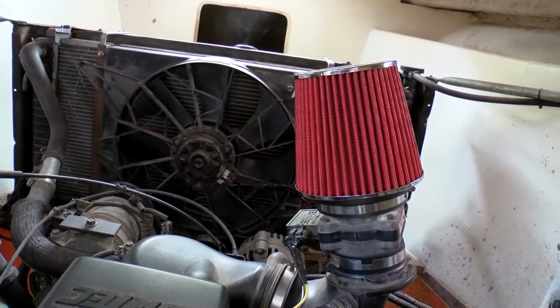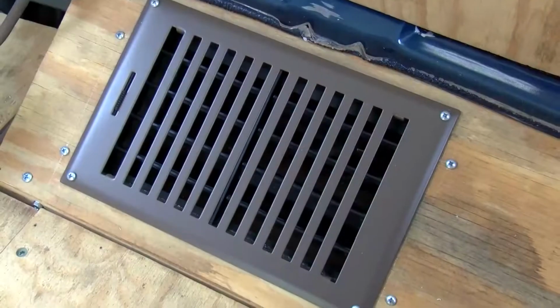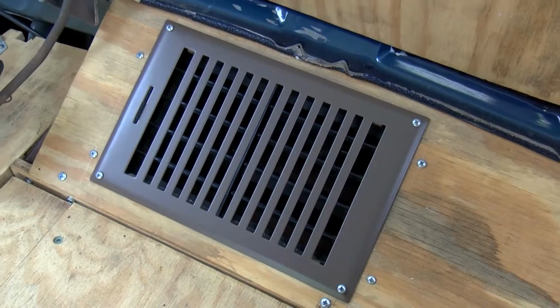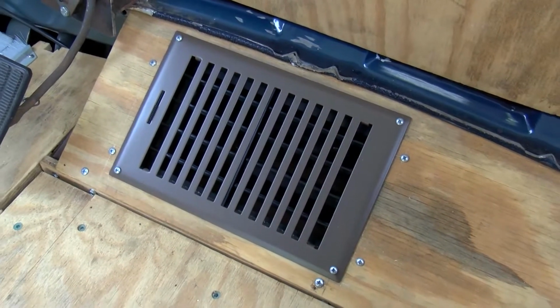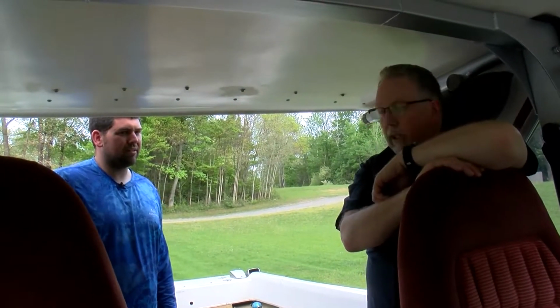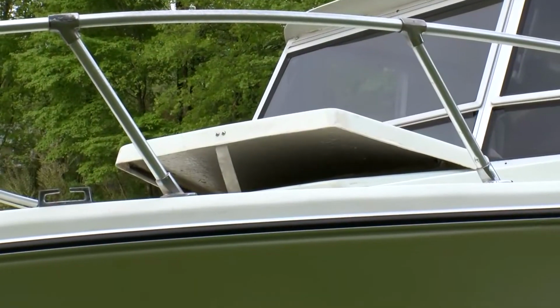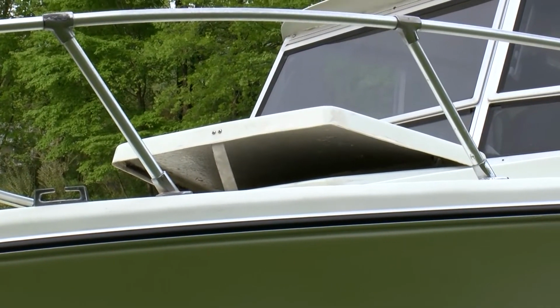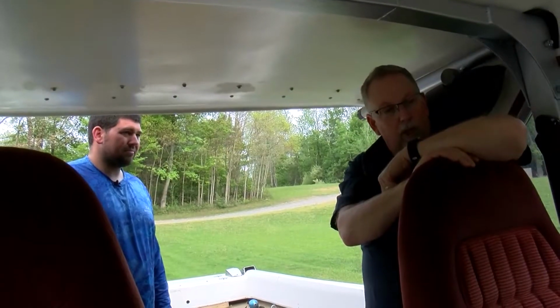Does a lot of hot air come off when the fan starts up? When the fan kicks on, I feel it come in through the hole right there underneath the steering column. I feel it on my feet a bit, but otherwise that's about it. Having that open would surely help vent some of it. Yes, it should help for sure. Absolutely. Well, this is really awesome.